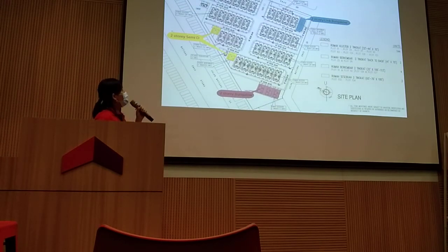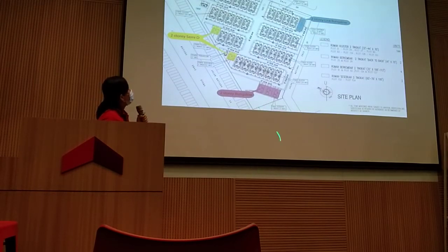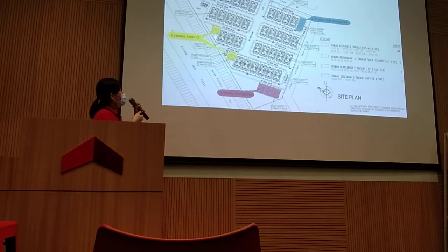Okay. Let's say now we talk about the site plan. So this is a site plan given by the developer. Okay. So what we highlight, why I don't want to highlight all this, is because most of these are cluster type. You can see all this. Okay. So semi-D only 4 units, which means plot 91, 92, 126 and 127 are the semi-D type.